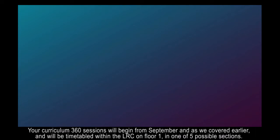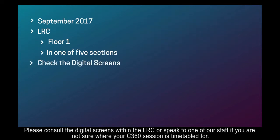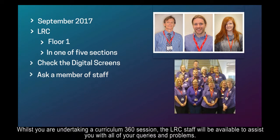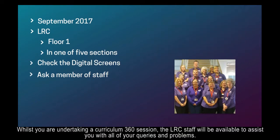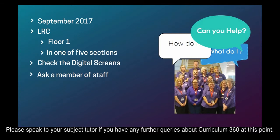Your Curriculum 360 sessions will begin from September, and as we covered earlier, will be timetabled within the LRC on Floor 1 in one of 5 possible sections. Please consult the digital screens within the LRC or speak to one of our staff if you are not sure where your Curriculum 360 session is timetabled for. While you are undertaking a Curriculum 360 session, the LRC staff will be available to assist you with all of your queries and problems. Please speak to your subject tutor if you have any further queries about Curriculum 360 at this point.